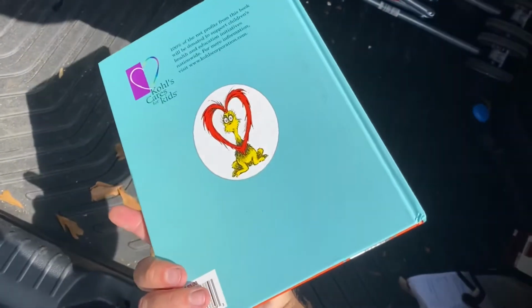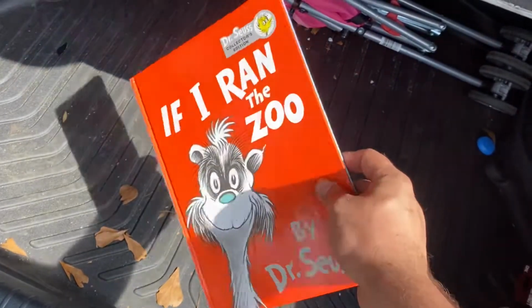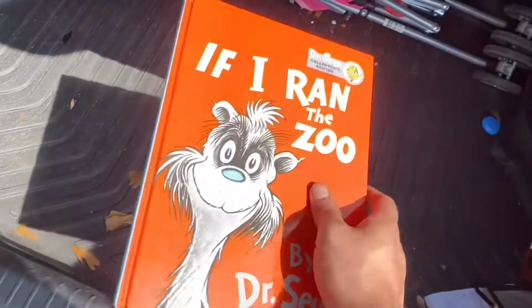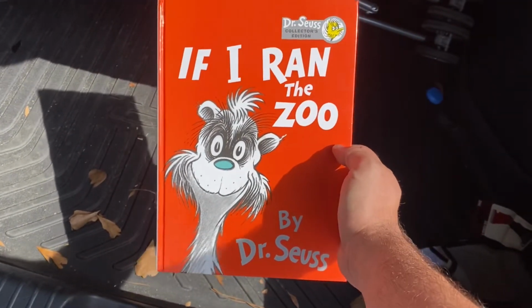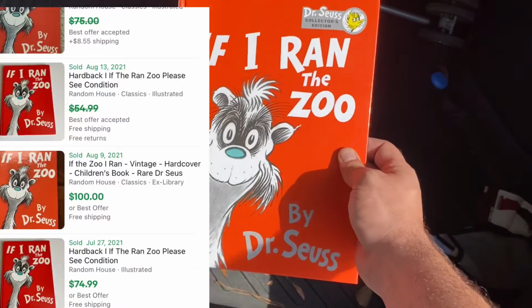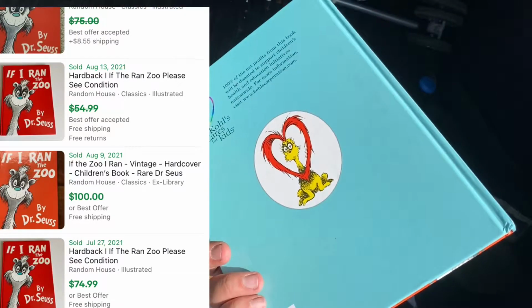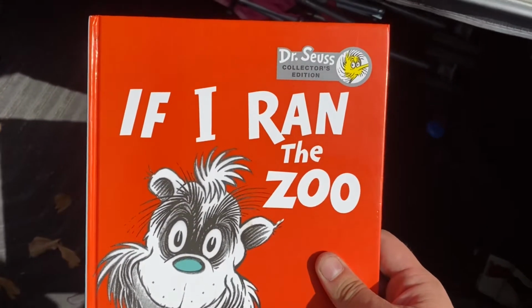There are six or so of these that were discontinued about a year ago, maybe a little less than that, and they have skyrocketed in value because they're not printing them anymore. I actually paid up for this one. I didn't realize it had a price on it, but they actually got me for 16 bucks on this book, but that's okay. I think I can flip it for around 75. I'm not sure if eBay even allows this anymore, so you may have to list on another platform if you come across any of them, but it's definitely worth looking out for the discontinued Dr. Seuss titles.